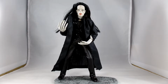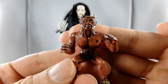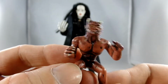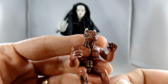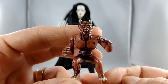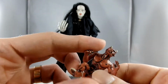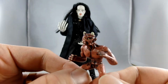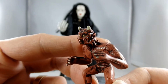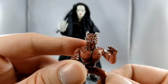And then we have here his little subspecies demon creature. Nice detail on him. They were shot with the stop motion clay techniques in the movie, which I loved. And they were kind of blue, maybe blue or green screened in some of the scenes, and they looked a little silly.